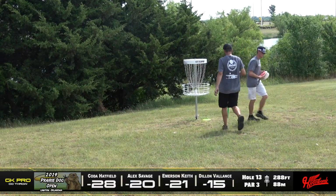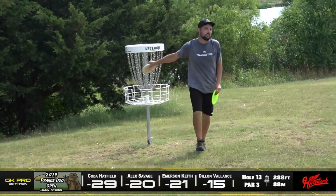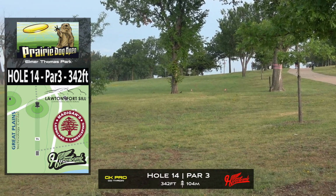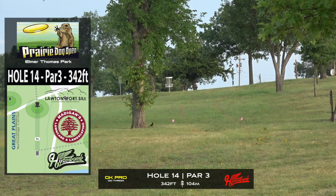Dillon with a nice birdie, moving to 15 under par, and Coda just dropping in the birdie, moving to 29 under par. That's so salty. Back to 29. Hole 14, this is a par 3. It's 342 feet, very uphill.